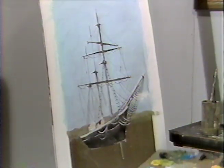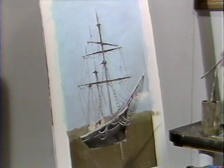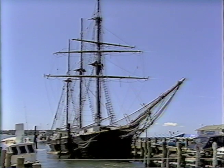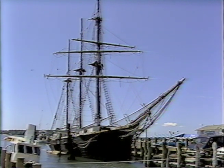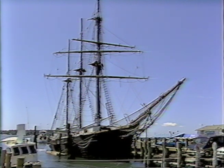So. Here we have, is time running by? Yes, of course time is running by, more quickly than anybody would like it to. And I have to now pay attention to the fact that boats sit in the water. And this water has got to be shown in such a way as to know that the boat is reflected in it, and also that it is heavy. Whether I can pull that off or not, it remains to be seen. But let's see if I can just give you some idea of how to go about it.